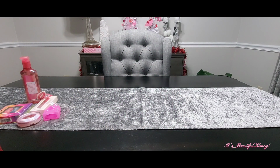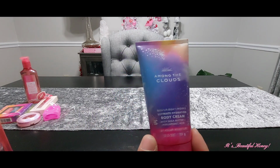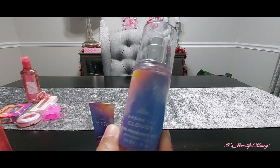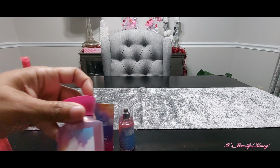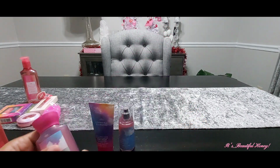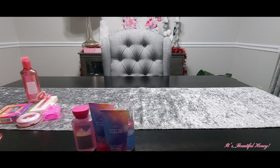She also got this set. I showed you guys, I picked up one already as well, and she received one for her birthday. And this is a new fragrance for them, a new scent for them. And this is the Among the Clouds. She got the body cream along with the fragrance mist. And she also got the shower gel, which she is planning to use as hand soap if needed when she's out and about. She received two of these body creams. And she also got the perfume spray.